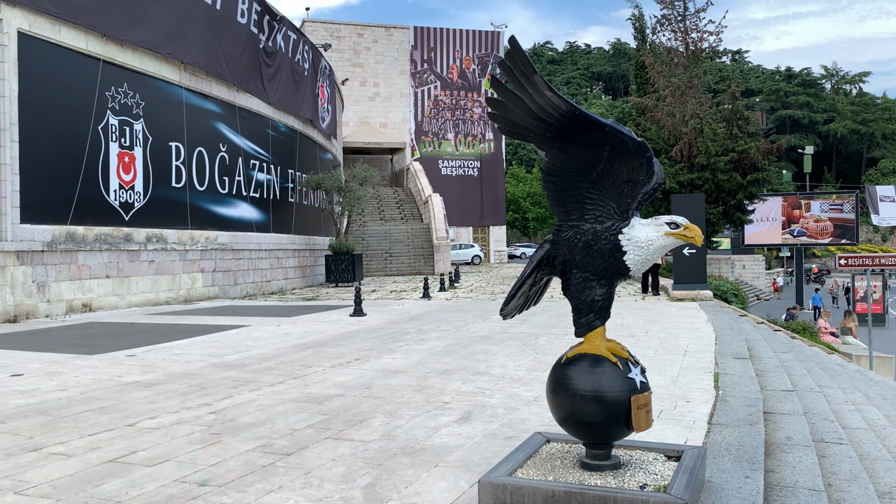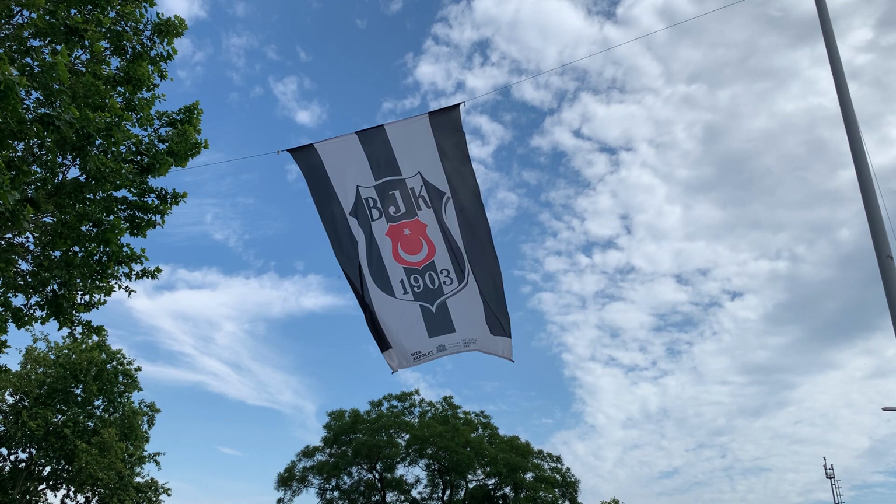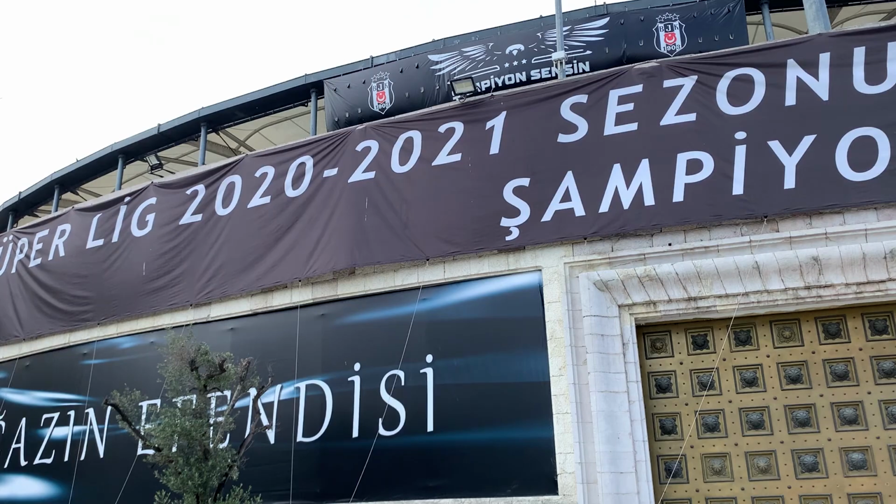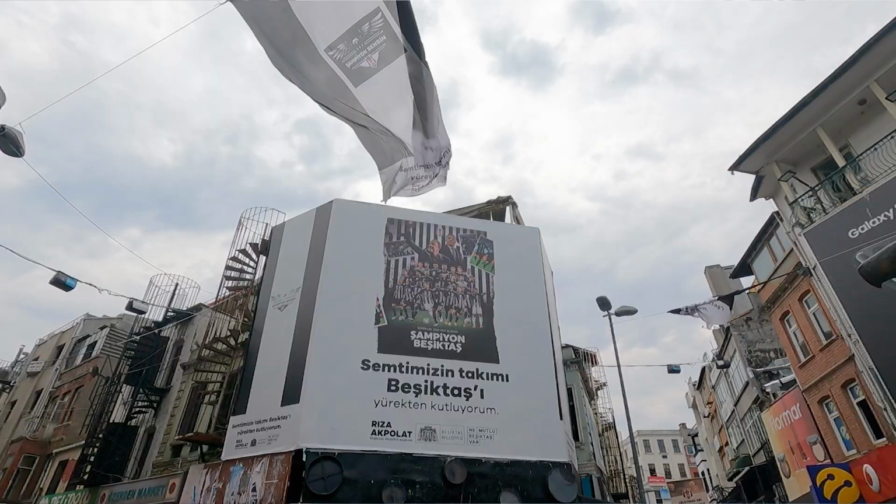It's the first registered club in Turkey to have the star and the crescent on its uniforms. They are 16-time Turkish Super League champions, and it's a cool time to be here because they're coming off of winning the Turkish Super League for the 2020 to 2021 season. In this area of Besiktas, you can find the club's flag and eagles all over the place.